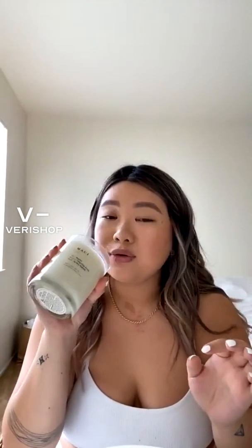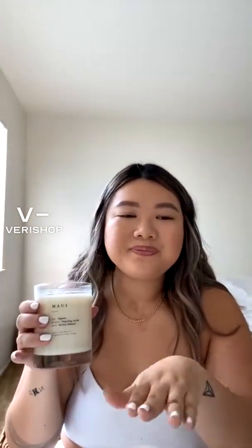It smells so good. I wish you guys could smell it through the camera. Oh, it smells so good. It's uplifting, but still so soothing, which is kind of a hard line to toe. And I love putting this next to my desk and lighting it at any time. It just makes me feel a lot better, wakes me up a little bit.